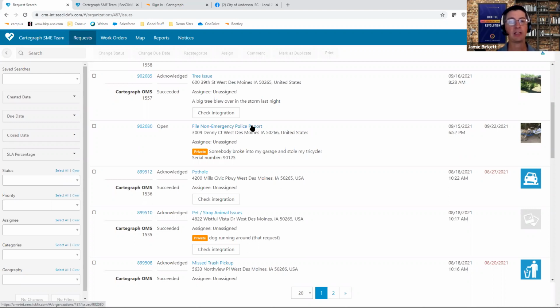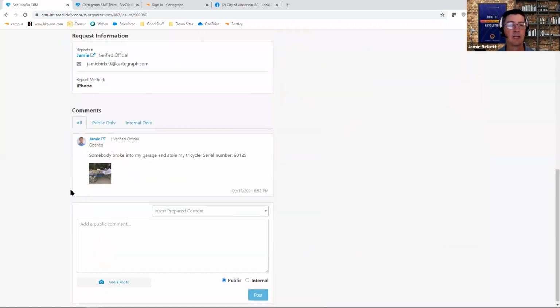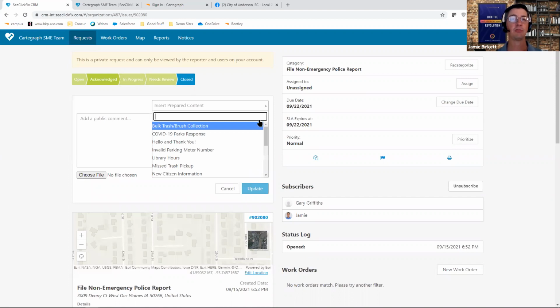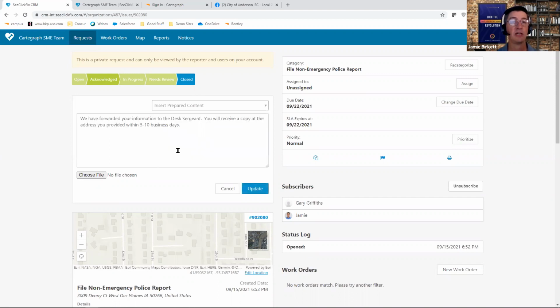So if I click into this file, a non-emergency police report, I can see that again, somebody broke into my garage and stole my grandmother's tricycle. Here's the serial number 90125. So what I can do is let's go ahead and automatically close this within SeeClickFix. And now SeeClickFix allows you to insert some prepared content. So if you've got frequent issues, I can just have this prepared content in here. So in this case, I can enter this prepared content that basically says, hey, we have forwarded this information to the desk sergeant. He's going to type up the police report and you should receive a copy within 5 to 10 business days. So I can go ahead and update that.